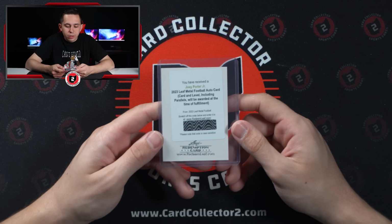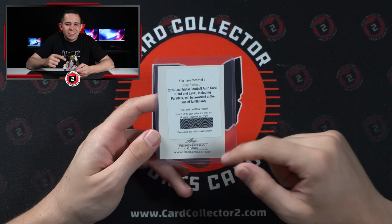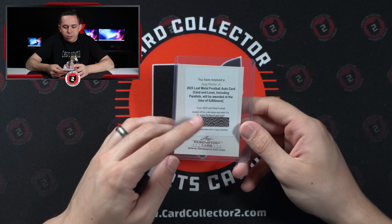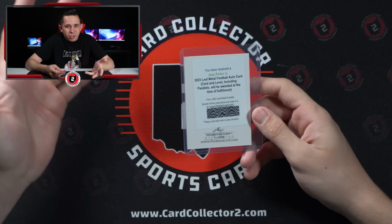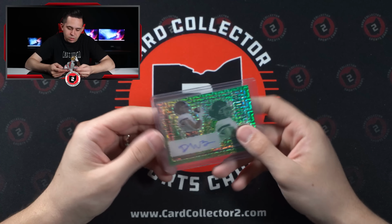Joey Porter Jr., Leaf Metal Auto. Penn State guy, Steeler. Dad was a Steeler as well, so he'll have some following for sure. Again, could be a 101, could be an out of 99. We'll see. Next.